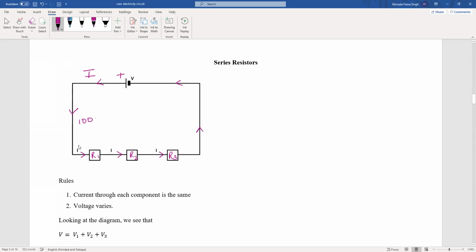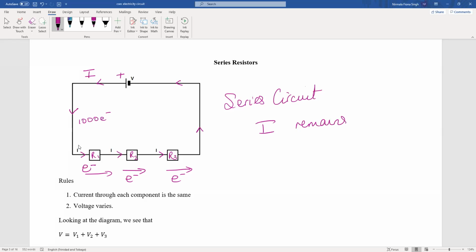Let's say 1,000 electrons are flowing in my circuit. 1,000 electrons are going to flow through my first resistor, 1,000 electrons are going to flow through my second resistor, and the 1,000 electrons are going to keep on flowing. This leads us to say that in a series circuit, your current remains the same. And I have it written here, your voltage is going to vary.